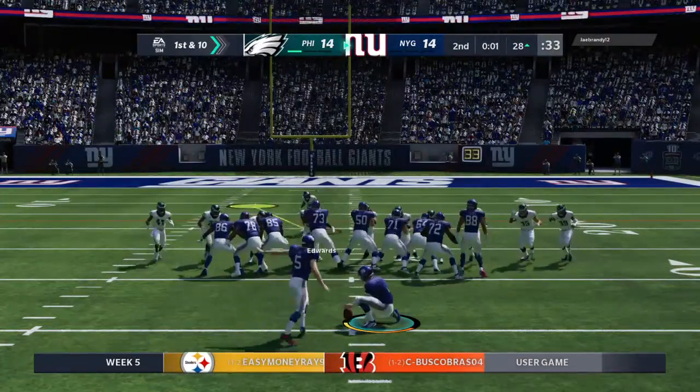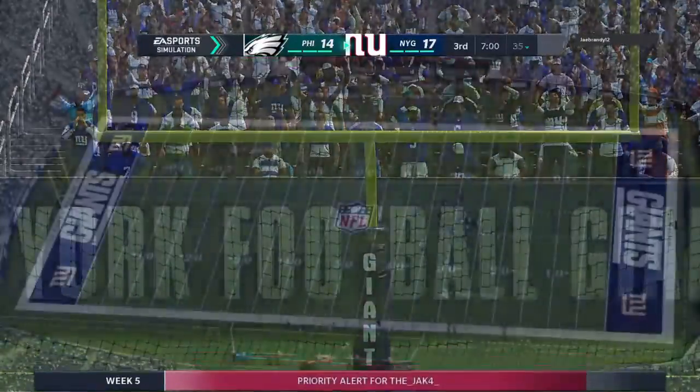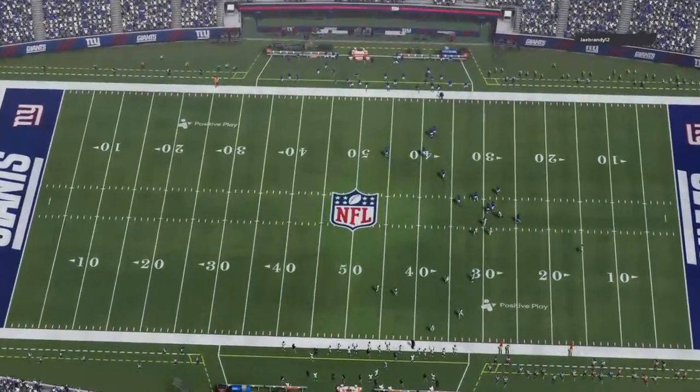From the right hash, this from 45 yards away. And this is right down the middle as he puts it through. Good. So we've hit halftime. Just a field goal separating these two teams at the break.